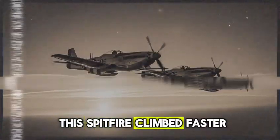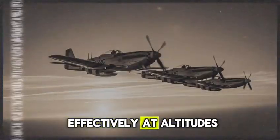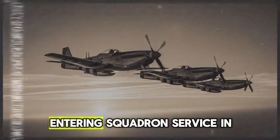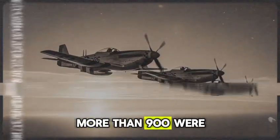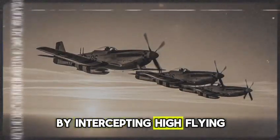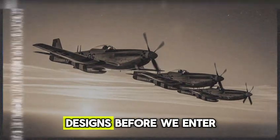This Spitfire climbed faster, accelerated harder, and fought effectively at altitudes where earlier variants fell behind. Entering squadron service in early 1944, more than 900 were eventually built, and they quickly earned respect by intercepting high-flying reconnaissance aircraft and even the new enemy jet designs.